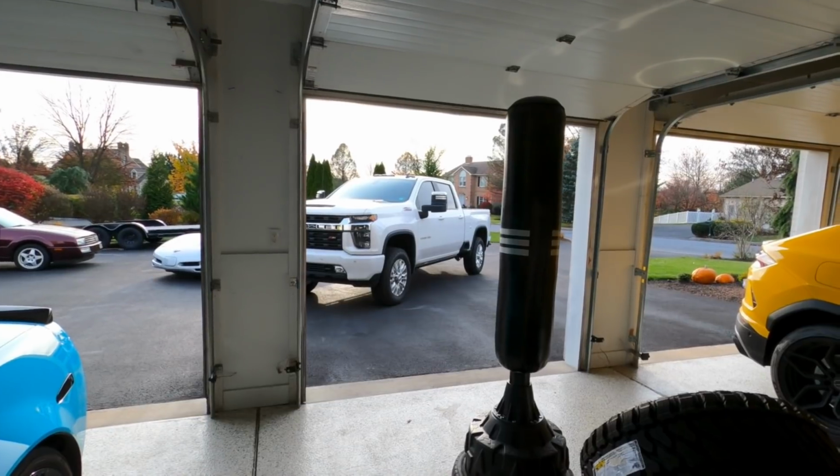But I do love this truck. She's been a good truck. I can't lie, been a great truck. But with taxes and everything, it makes more sense for me to get a new one really every year. But yeah, she was a good truck.